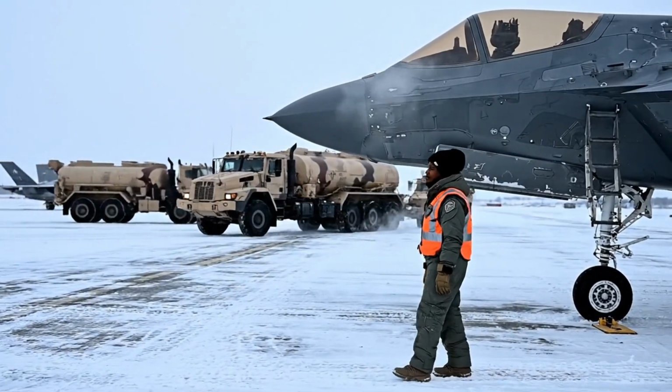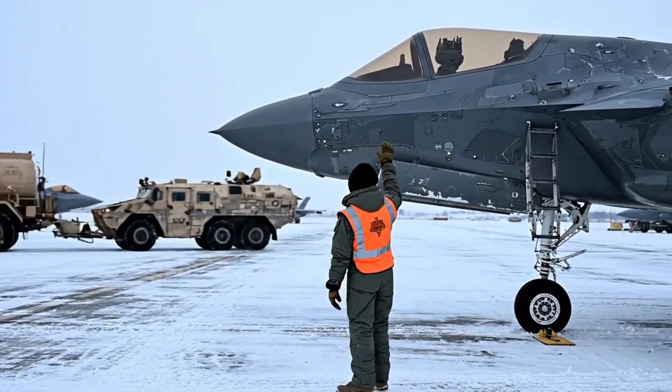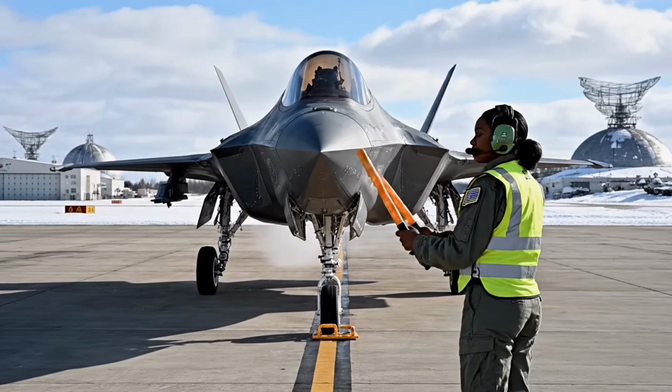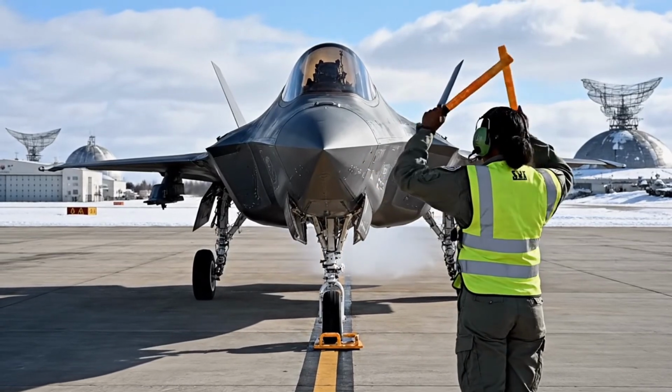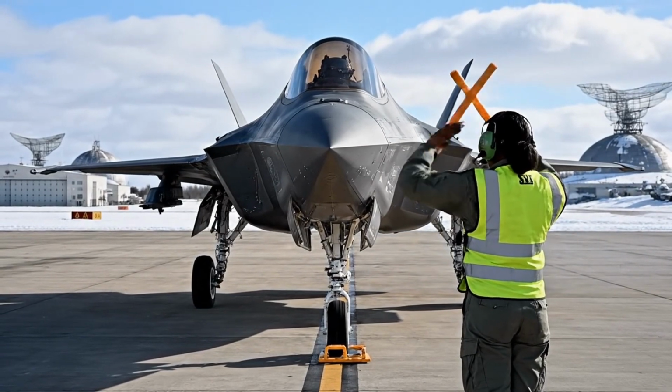As seen here, maintaining a modern fighter fleet requires extensive logistical support. The ground crew operates with precision. Precision is paramount. Every hand signal ensures the complex F-35A moves exactly as required on the tarmac.